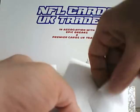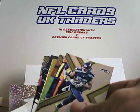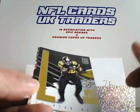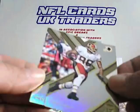Claire's back again, number 19. This time she has 2017 Donruss Elite. We have Doug Baldwin, Tyreek Hill, and another Le'Veon Bell Spellbound. I had one in the earlier pack. This is number 299 for Le'Veon Bell. And we also have Jordan Reed and Ryan Tannehill. So that is Claire's second.